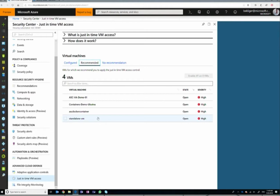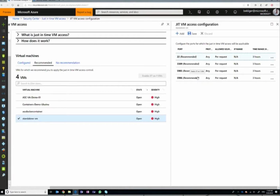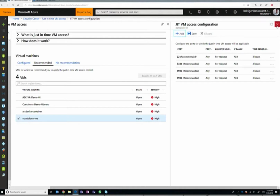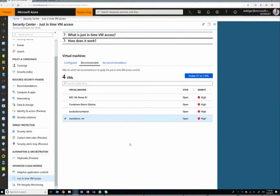So all we need to do in order to enable JIT, and that's super easy, that's also available via our APIs and the PowerShell commands that we've released. All you need to do is select the specific VM, click on Enable JIT, and then select the ports, either the ones that are recommended by default by Azure Security Center, or add custom ports that you want to protect with this mechanism. Define the just-in-time policy around the allowed protocol, source IPs, and the maximum amount of time for which the port is allowed to be open upon an approved request. And that's it, right? When you click on the Save button over here, it's a demo environment, so I don't want to change anything. This VM and these ports will now be protected with the just-in-time mechanism from Azure Security Center.